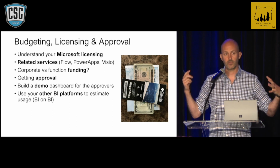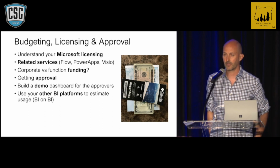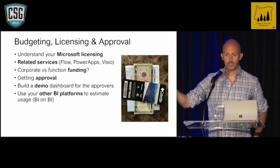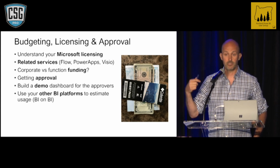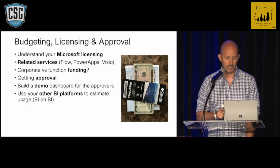Of course, if you have a budget where it's all centrally managed, that makes things easier. That's the way we're working at Columbia. But if you're going to be funding that through business regions, you're going to have to do rebilling, and you're going to need to be ready for that in terms of a usage tracking and budget management perspective.